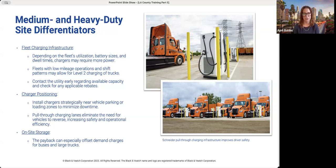And of course, anytime you're dealing with any installation, you want to contact your utility early. You want to contact them often, and especially for these medium and heavy duty sites where we know there's a lot of power, you're going to want to contact them as early as possible. The charger positioning for fleets is interesting because it really helps the driver and it helps the fleet manager know how they can minimize their downtime, that those that are driving the trucks can easily access the stations and be on their way. So that's why when you see this bottom picture here, this is really a pull-through charging setup, which is much easier for drivers to maneuver around easily.